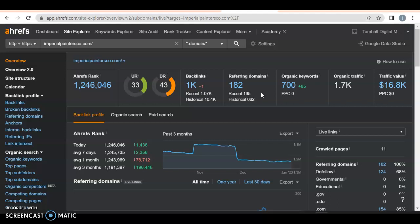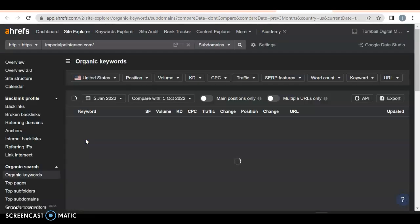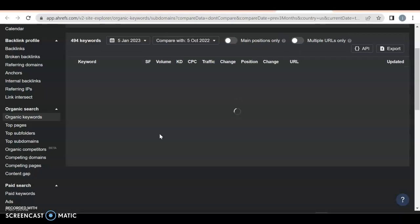If you have good, strong ones that actually are, like great painters blogs and stuff like that, it'll help you out a tremendous amount. Now, they do have 700 keywords right here, and they are bringing in about 2.5 times the amount of the organic keywords. So what are those? We're going to take a look at what the keywords are. We're going to find out the volume, the keyword, the traffic, and the position that they're in. We just got to wait for it to load.